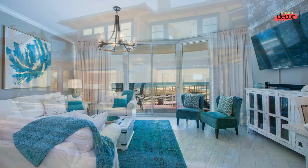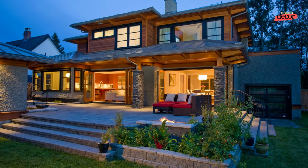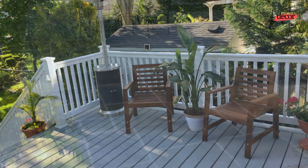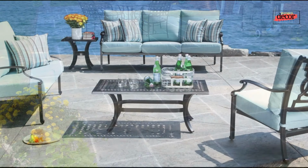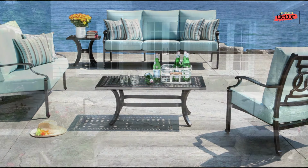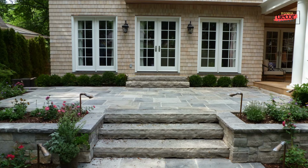Second, embrace neutral colors. Coastal palettes typically feature a blend of calming neutrals like white, beige, and sand. These colors create a clean and airy feel, reflecting the serenity of the beach. Accents in shades of blue, green, and turquoise can be introduced to add depth and evoke the colors of the ocean. Third, layer textures. Introduce a variety of textures to add visual interest and dimension to your patio.